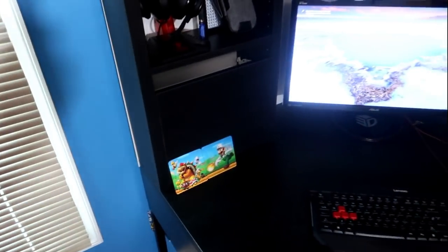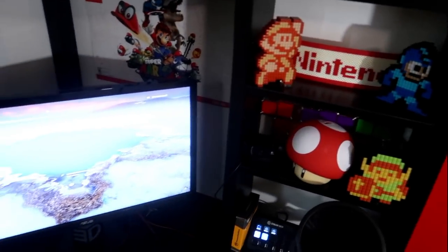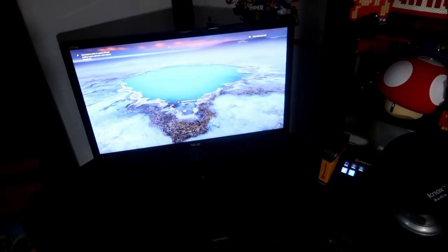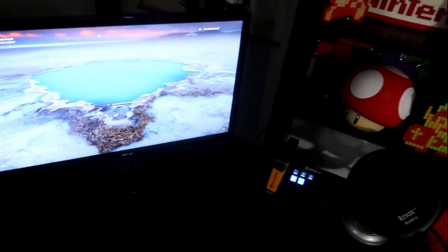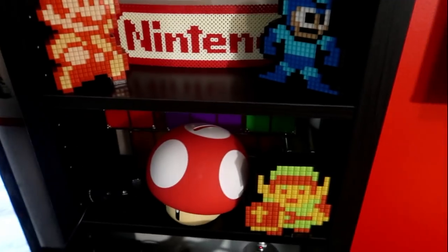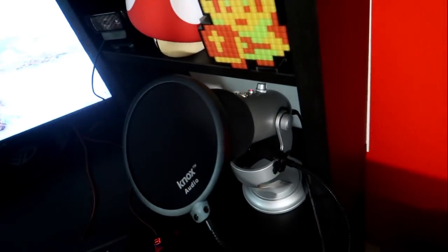And this is my desk. This is where I play my games. This is where I record. This is where I stream from. That is a 22-inch Asus monitor that I'm using. A couple other collectibles on the shelf there. Some Pixel Pals. That's my microphone. I do use a Blue Yeti to do my recordings.